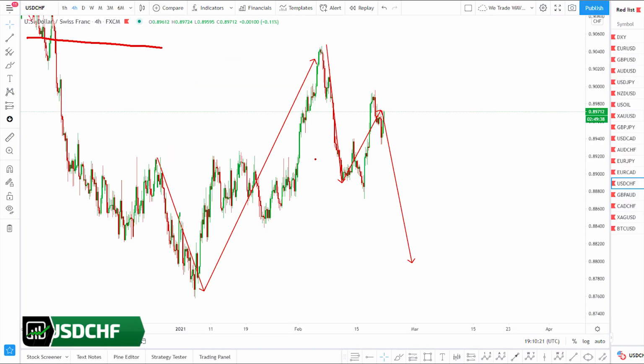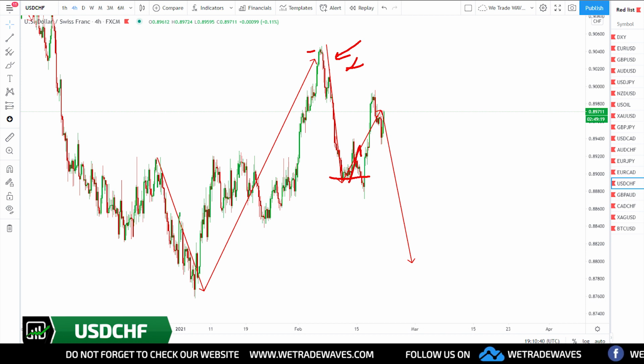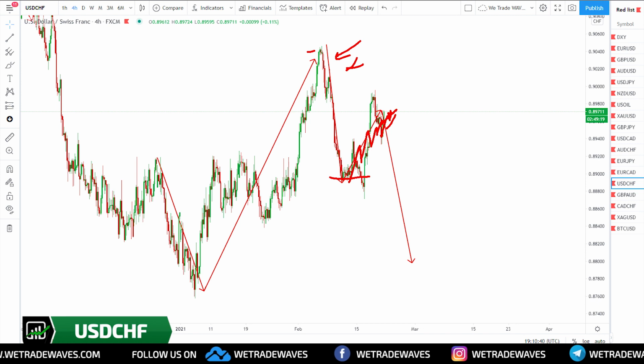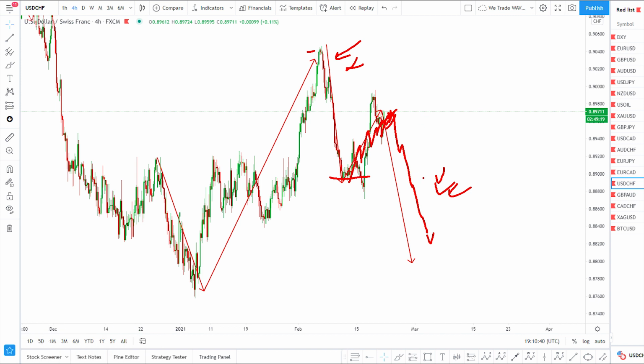Dollar Swiss, for this one, market is giving us a corrective structure and then it went back down. If we get another corrective structure here, we will be looking for our sell setups again. This was the trade for Dollar Swiss 2 weeks ago. Now we are getting a corrective structure. And until we see a clear structure here that we know, we will not be going for our sell setups. For now, we are still biased to the downside.